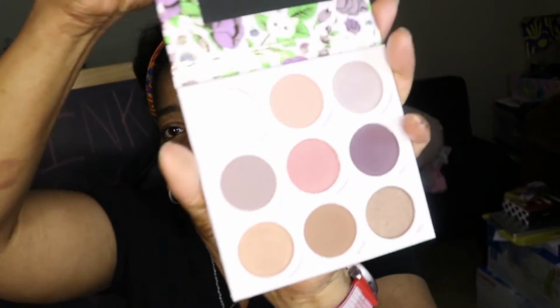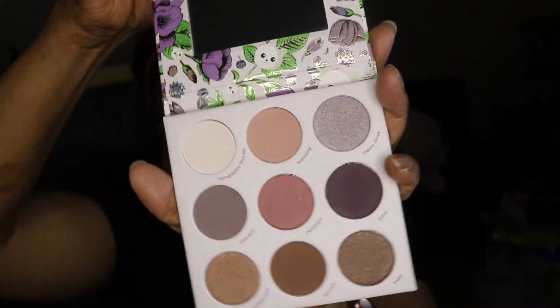So to me it looks like three mattes. That's what it's looking like to me. I could be wrong, but that's what it looks like. So let me go ahead and swatch a few for you.